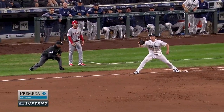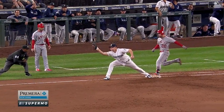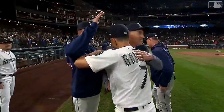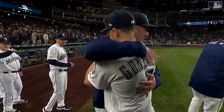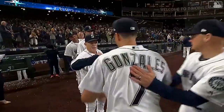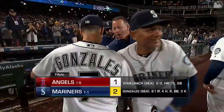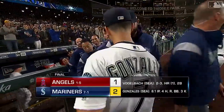Mariners sweep the Angels in the brief 2-game series. They start the year 7-1, their best start in franchise history. What a play by Gordon, and what a performance by Marco Gonzalez. Getting the win, he starts the year 3-0.